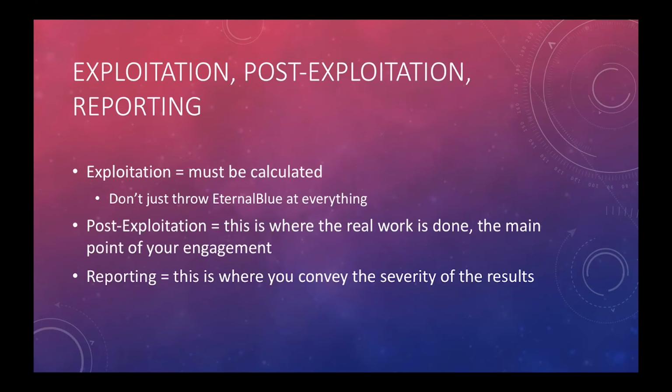And this is where you convey the severity of the results. On a normal pen test report, you're going to give your recommendation for remediation: here's all the highs, mediums, and lows we found, and we recommend you patch in this order. But for the red teaming portion, you want to convey the severity, as in the example I used earlier of APTX using this specific exploit or this specific tactic.